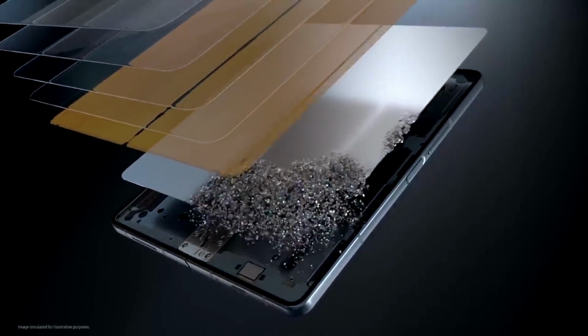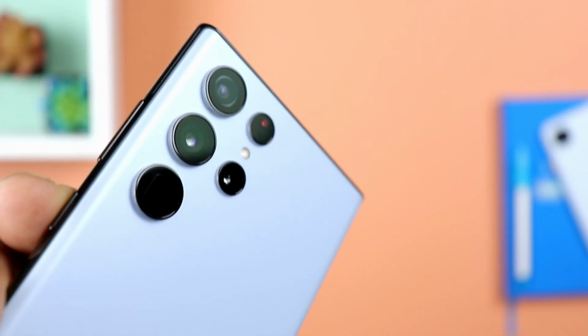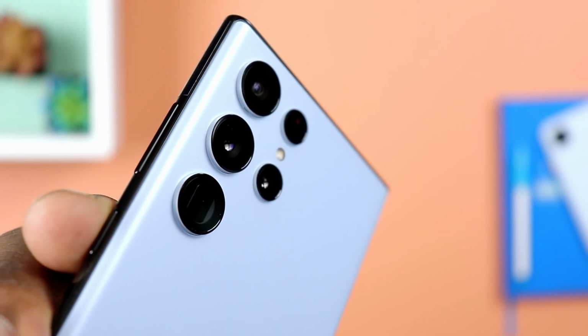Say the camera, for example. My hope was that the camera on the back of the Galaxy Fold 4 was going to look like that of the Samsung Galaxy S22 Ultra, which I absolutely love. If you've been watching the channel for a while, then you probably know that it is my all-time favorite camera on a phone.